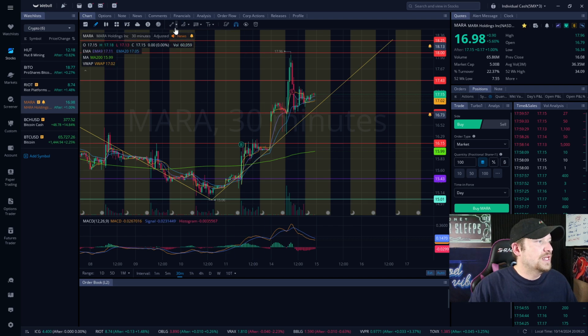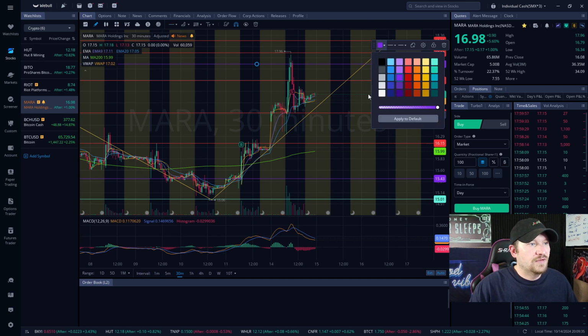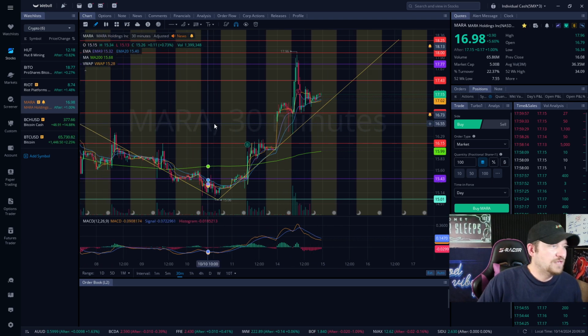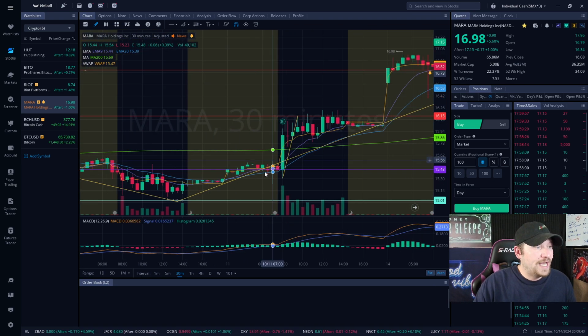So we're going to put our purple line that we like to draw at 17.77 right here. That way it gives us a better understanding of where our profit margin was. So we bought down here at 15.43, after confirmation that Bitcoin was actually pushing up.